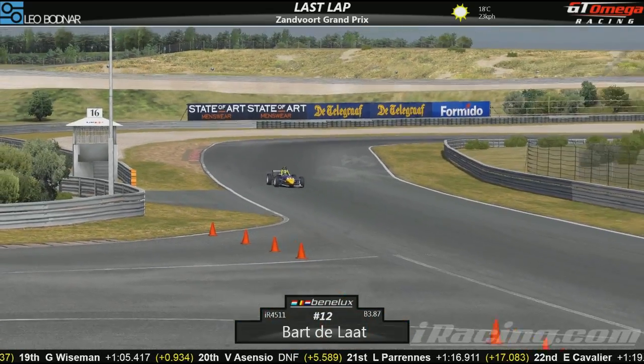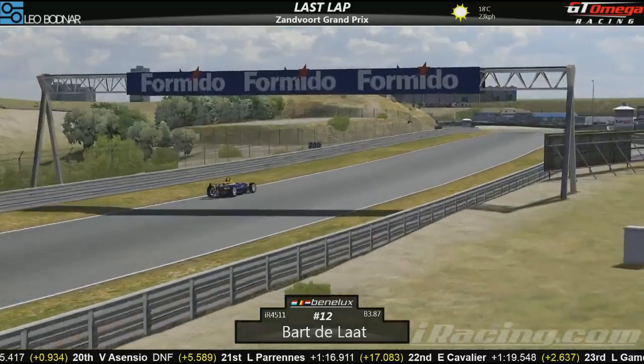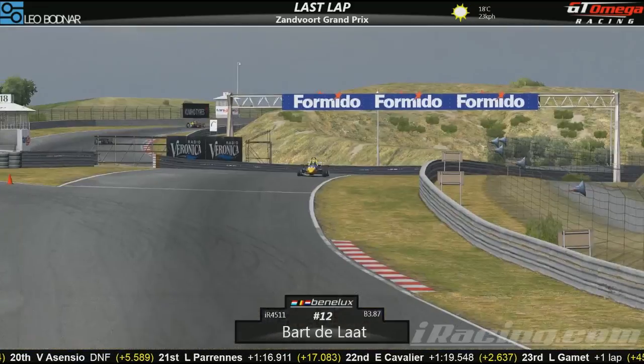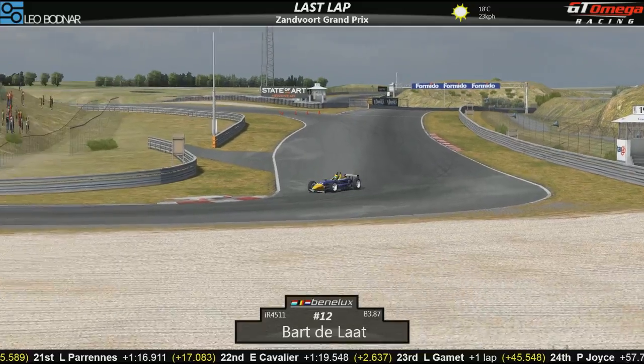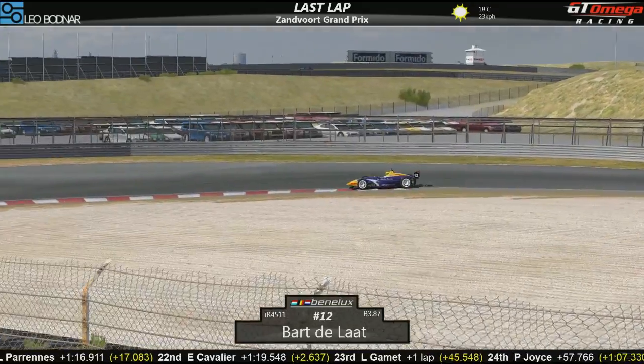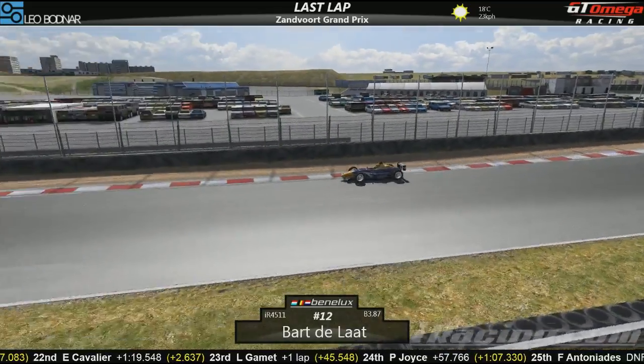He had great pace last week out at Barber Motorsport Park, but just made a little error that cost him a stronger result than it could have been. But he's going to have here pole position, I would hesitate to guess probably fastest lap, and the race win. So it's going to be the full hat-trick of bonus points that he could get as well.